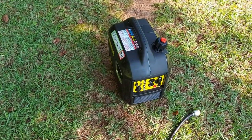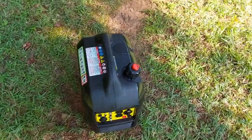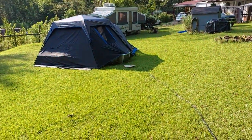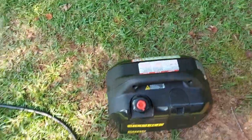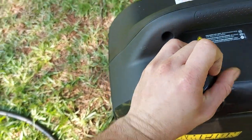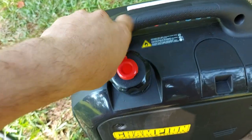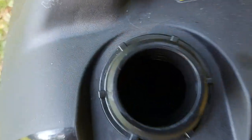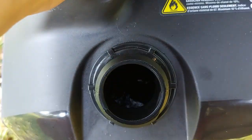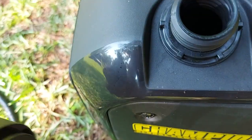So I put a gallon in it last night about 8 o'clock, and I shut it off at 7 o'clock this morning, running that 10,000 BTU AC for about 11 hours. And I had it all the way on 42 degrees. Man, that's a little cold. On 62 degrees. So maybe y'all can see in there, but I still got some gasoline left in there.